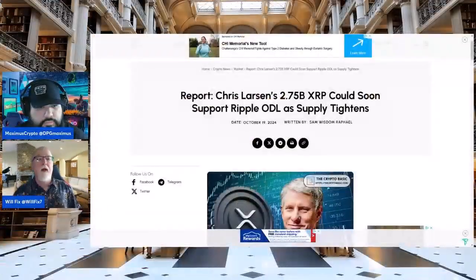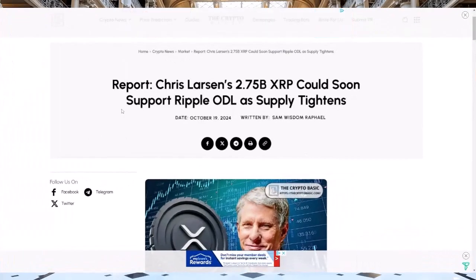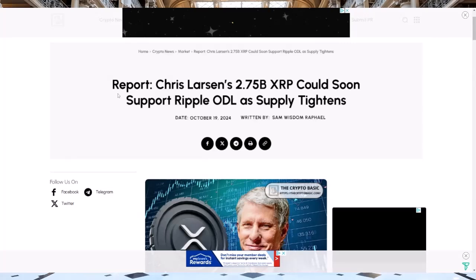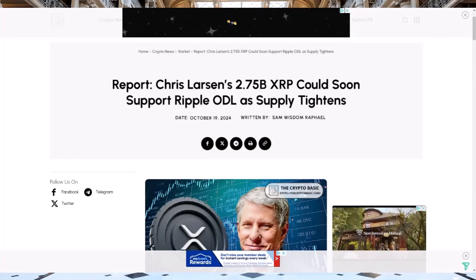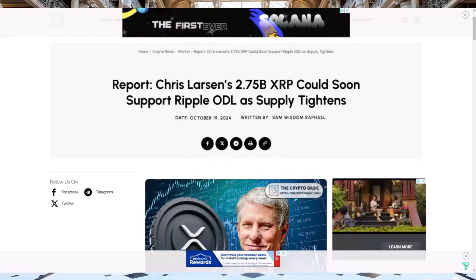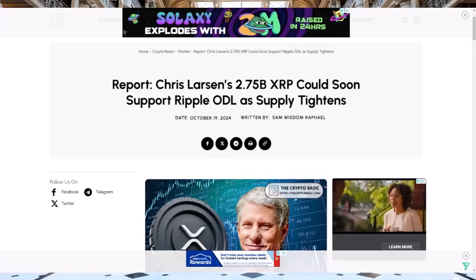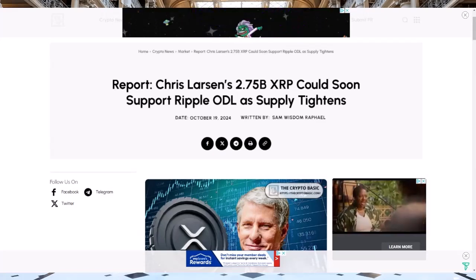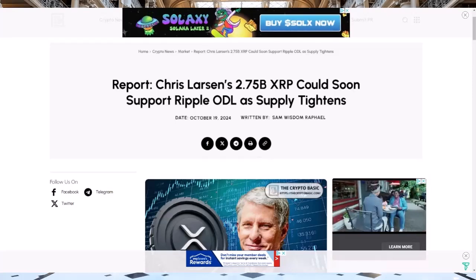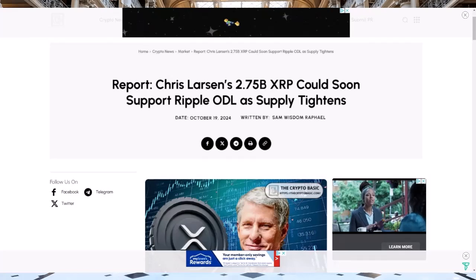Well, let's take a look at an article that came out in October. This article, Chris Larson's, 2.75 billion XRP could soon support Ripple ODL as supply tightens. And what we need to think about is, look at the date here, October 19th, 2024. That was before we had the November election results, which drove the price up 5 times. So there was tons of purchasing of XRP.